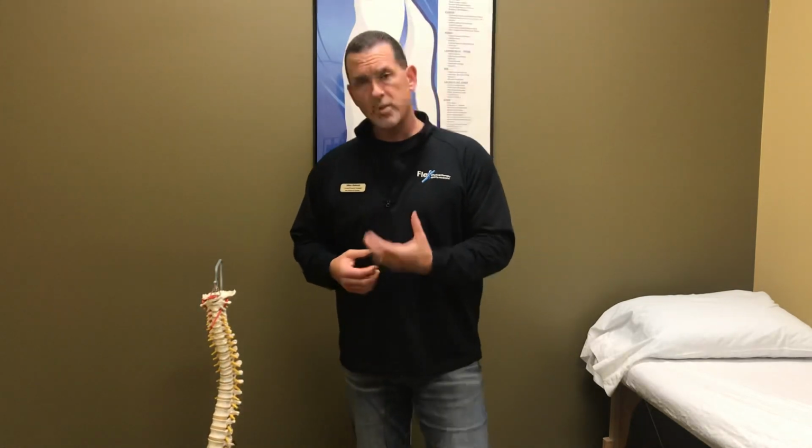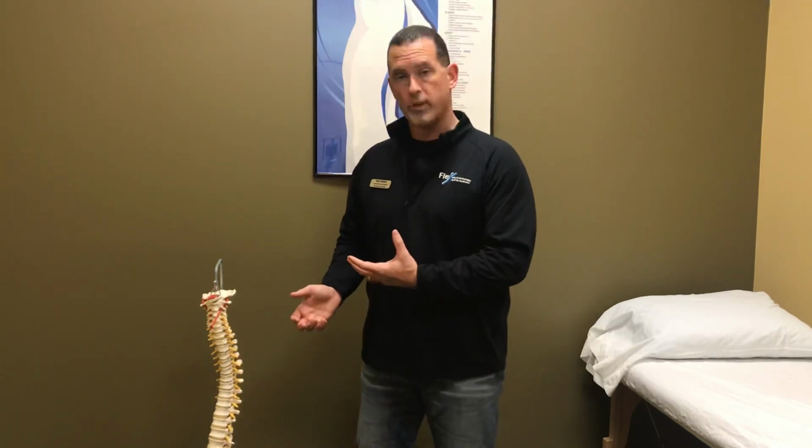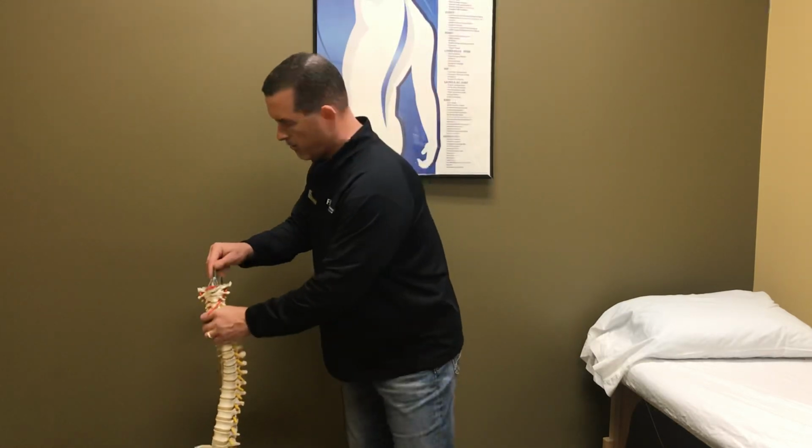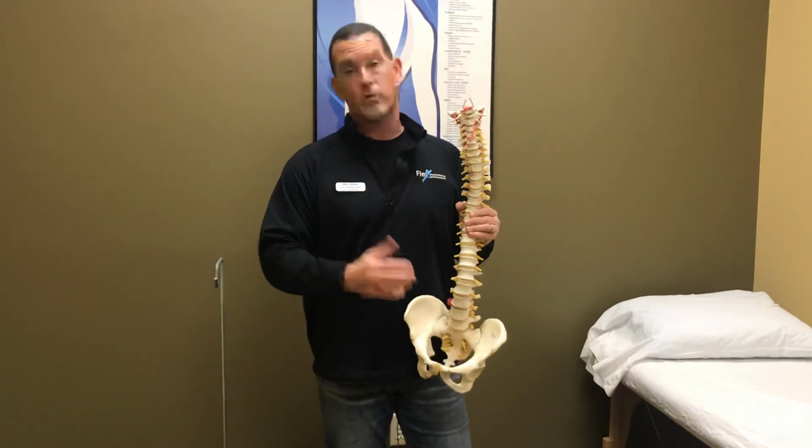Now, most of the conventional treatments out there for this condition just simply don't work. They only provide short-term relief. Things like massage, chiropractic care, ultrasound, electrical stimulation, acupuncture, medications, even injections, ointments, hot packs, cold packs, those things just don't work. They may give a person some short-term relief, but they don't work because they're not addressing the root cause of the problem. So many people think the root cause of the problem is the discs, but I'm here to tell you that is not the root cause of the problem.